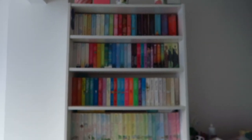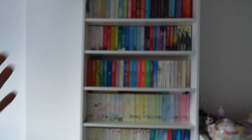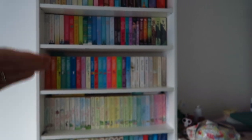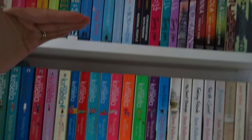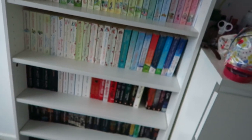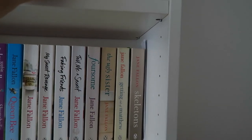But ideally, if I can step back, I think what I would prefer to do, I know this doesn't matter and I know it's really trivial, but it's just readers are funny about their shelves. It goes like bright, light, dark. So what I'm thinking of doing is Carol up at the top, Millie Johnson second, and basically just move all of these ones down. So then we'll probably have either Jane Fallon or Scythe and all of these ones here, if that makes sense. So it'll go light, multicolour, dark.